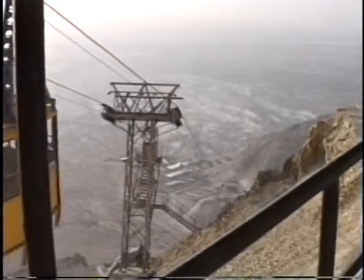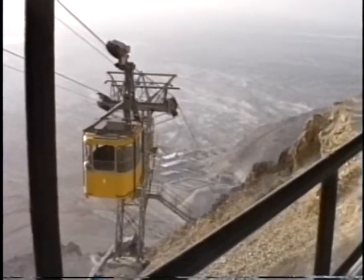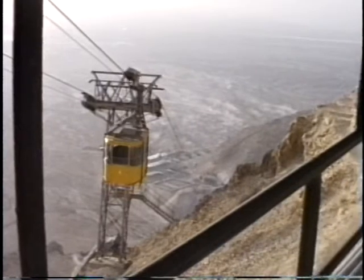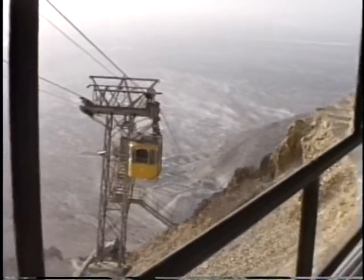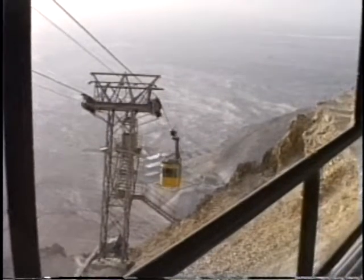Well, if you fall here, you can go down there, then down there. There's the cable car on its way down. Look over here. I don't know exactly how high we are, but it's quite a few thousand feet. Wow, look how fast it's going.